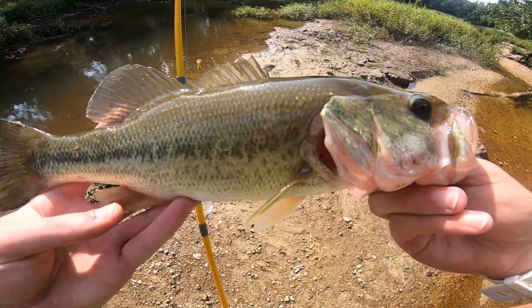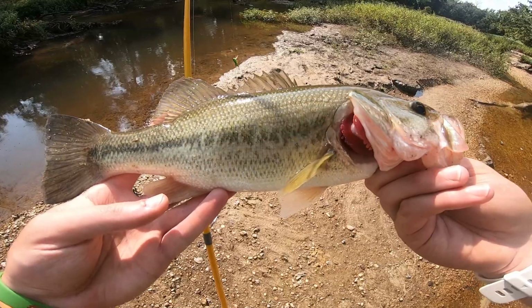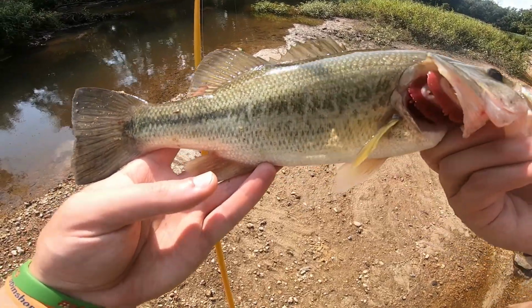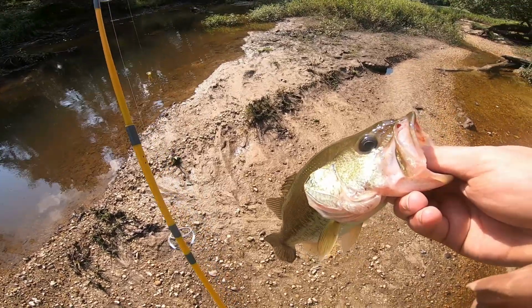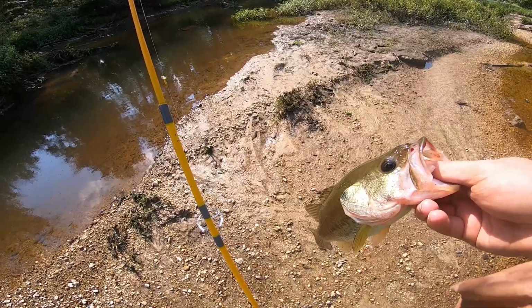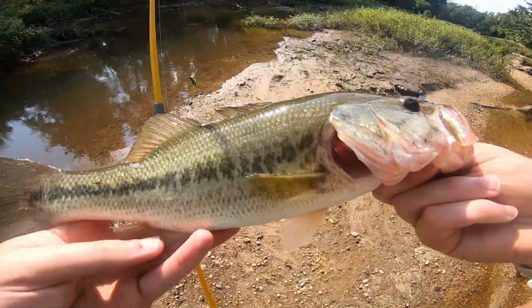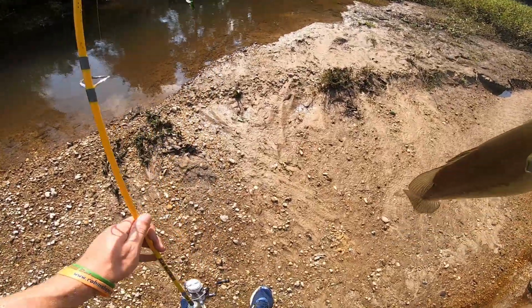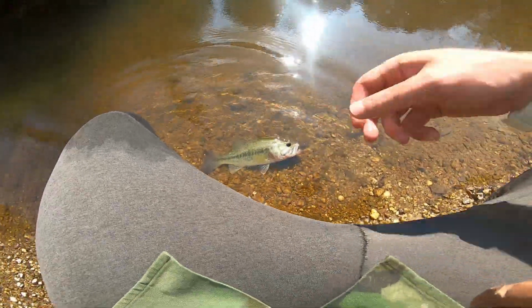I want to get a picture of this guy and send him back. That's our biggest fish of the day so far. Fun. That was definitely the one that we saw. And we just cast the lure beyond him and started burning it back, and it was getting attention from all the other little fish in here, and he went for it. All right, let's send him back, people. Beautiful creek bass. Love to see that.